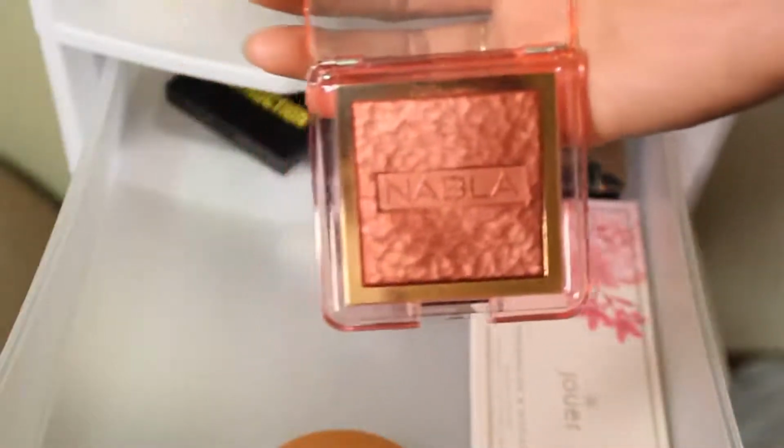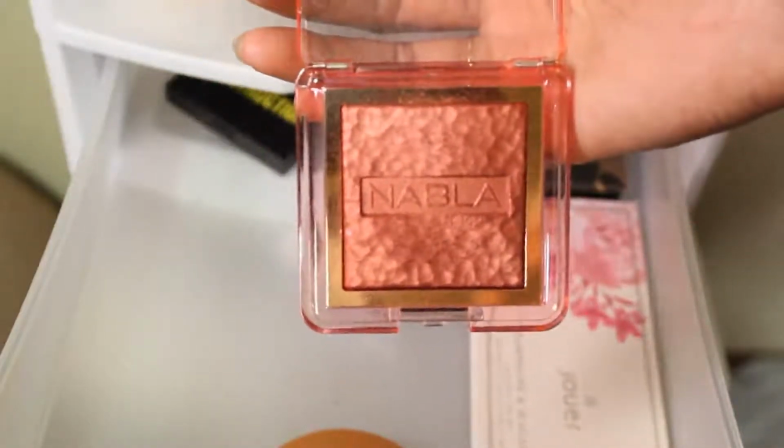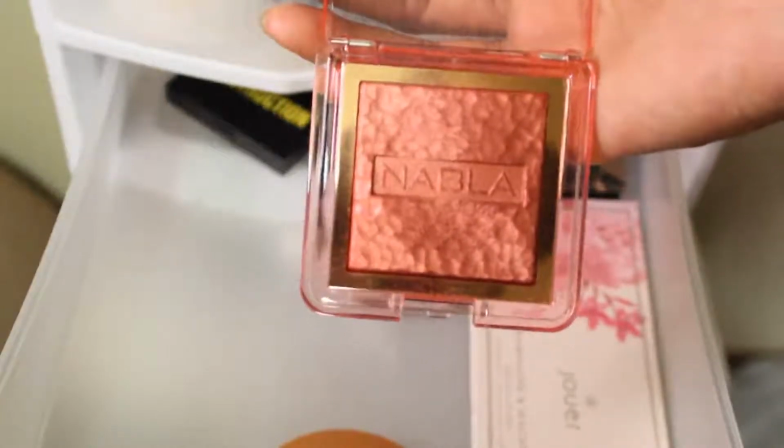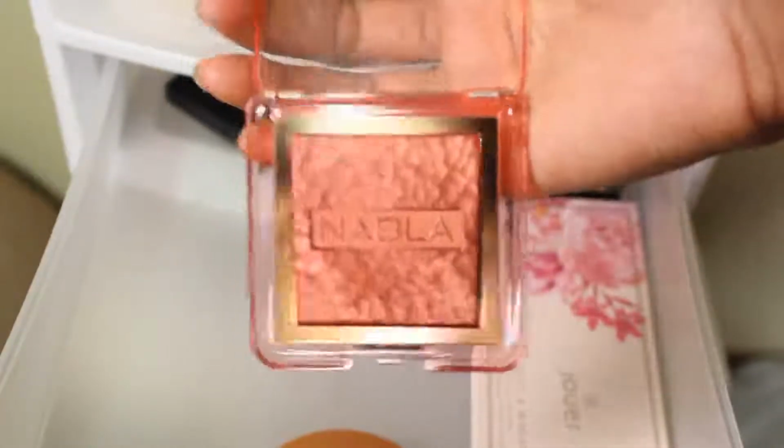I really like this. It was a good dupe for Ruby Riches from Fenty, so that's why I keep it here, because I have Ruby Riches at home, of course. So I'm going to keep it. I love the formulation of these. I feel like the bronzer looks beautiful, I feel like the highlighters look beautiful, and I feel like this blush looks really nice. So I'm going to keep that as well.